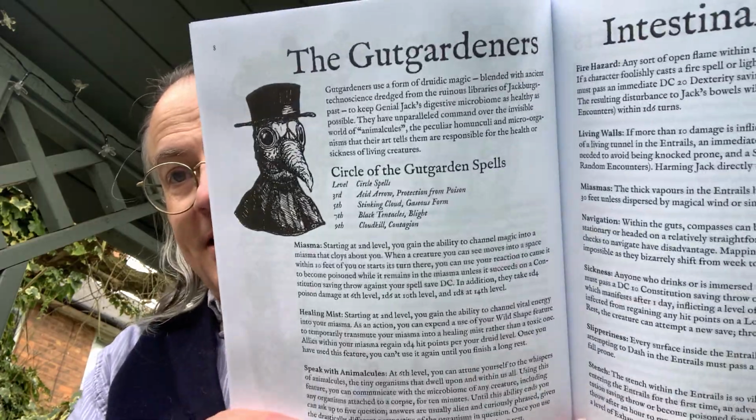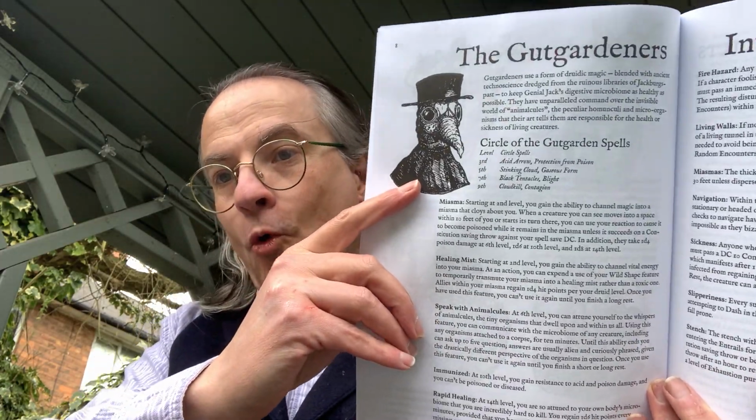And then we basically go on to things like the gut gardeners, who use a form of druidic magic, then with ancient techno-science dredged from the ruinous libraries of the Jackberg's past to keep Genial Jack's digestive microbiome as healthy as possible. So essentially, they work the sewers of Genial Jack, basically his intestines. So you have a list of intestinal perils like fire hazards, living walls, miasmas, navigation, sickness, leprosy, and stench. Okay, and they have a uniform all of their very own. So it's all totally well thought out.